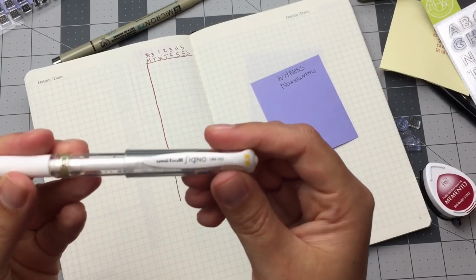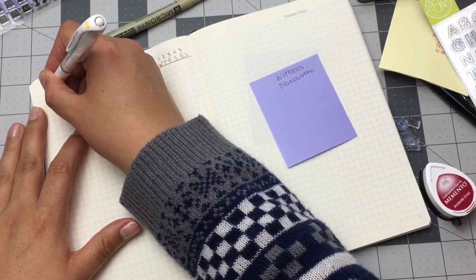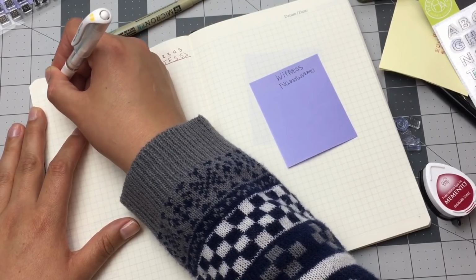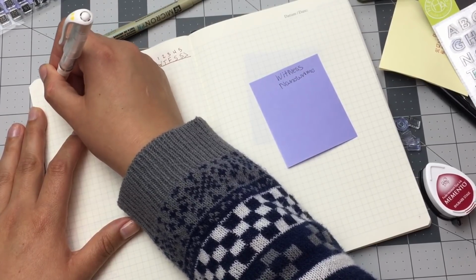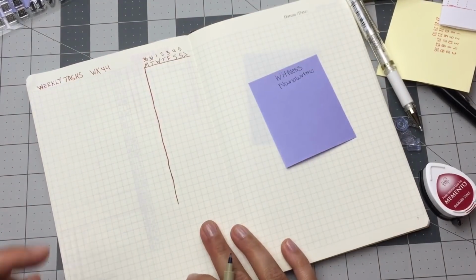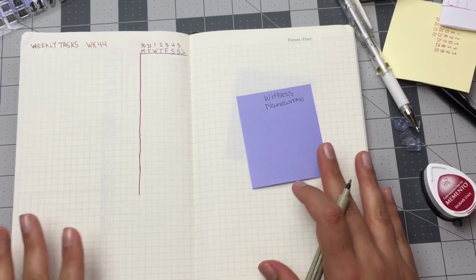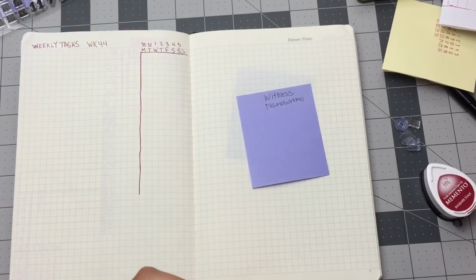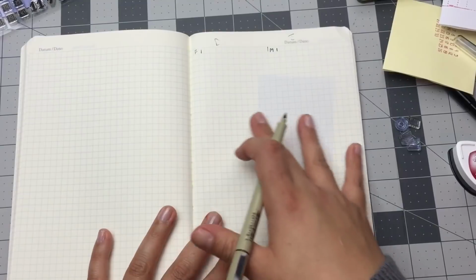I love this gel pen. It makes me super happy because I use it for whiteouts. And I'm just going to white out this because it's annoying. Even though it'll slightly be there, we won't see it as much, and that makes me happy. So there's that. $44, I believe. And then I'm gonna leave the rest of this blank because I have no idea what else I want to do there. So then I need to do my future log.